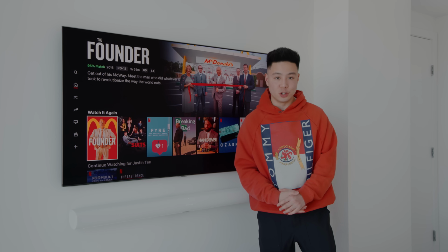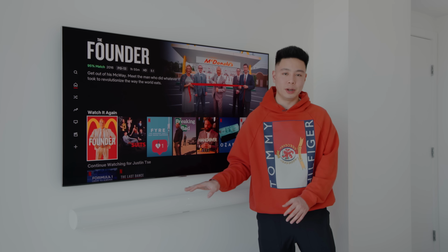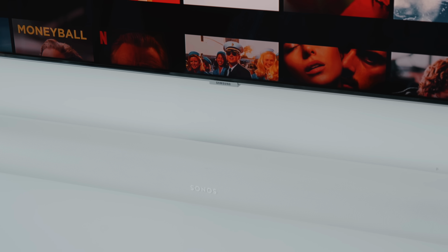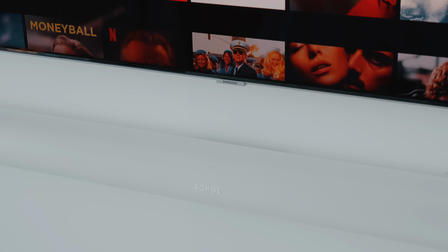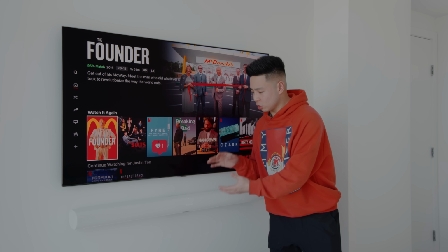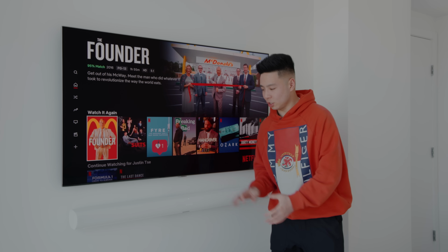It has all the smart features, and below that we have a Sonos Arc, but it is in the white color. The reason why I went with the white one here and a black one in the living room is because the black one is pretty much facing the sun, and so it doesn't show any fading or anything as much as the white one could over many years. You guys have already seen this last year, so I'm not gonna go into too much detail, but it just looks super clean against the wall and just very seamless.